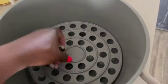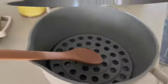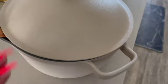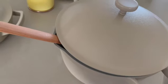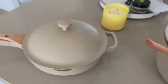Now, that's a cool little feature. But I think I'm gonna love how easily these clean. Oh, and another plus. Oh, see how the pot does that? The pot top does that. But another feature is, let's say I had to drain this, you know, maybe potatoes or something like that, or pasta. I could just take it and pour it, you know, from here, and the liquid will come out of that little hole right there. Same on this pot. I think that's cool.